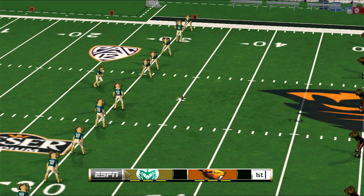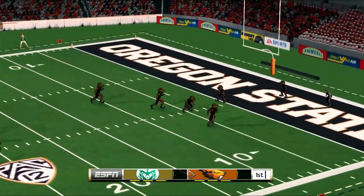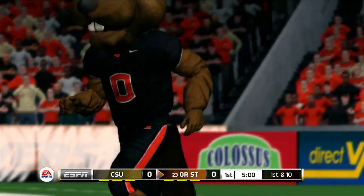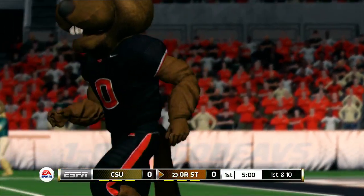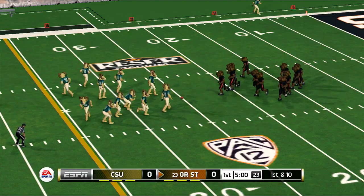Both teams have sent their special teams onto the field, and we're ready for the opening kickoff. Nice kick, plenty of distance. This one's going to be down in the end zone for a touchback. So let's see what the offense can do as they come out onto the field.